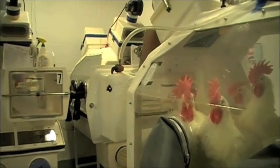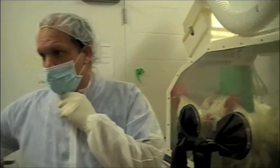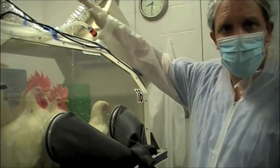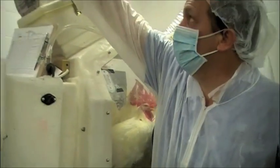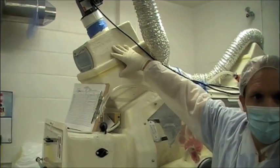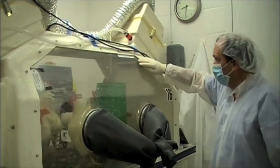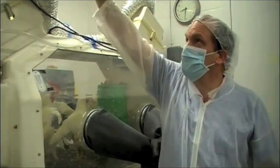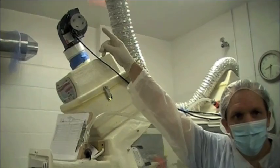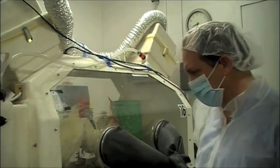Within this facility here, we have the individual isolators with the chickens in each one. And these right here are isolators that have HEPA filters. So the air will enter in through this side, pass through a HEPA filter, enter across the chickens, go across the chickens, then pass out through another HEPA filter, then pass out through this hose, and then be exhausted outside. Once again, there's no diseases in here. Our objective is to prevent anything coming in.